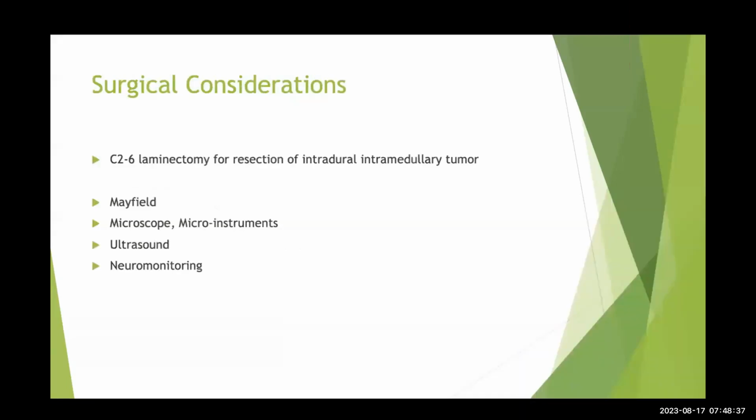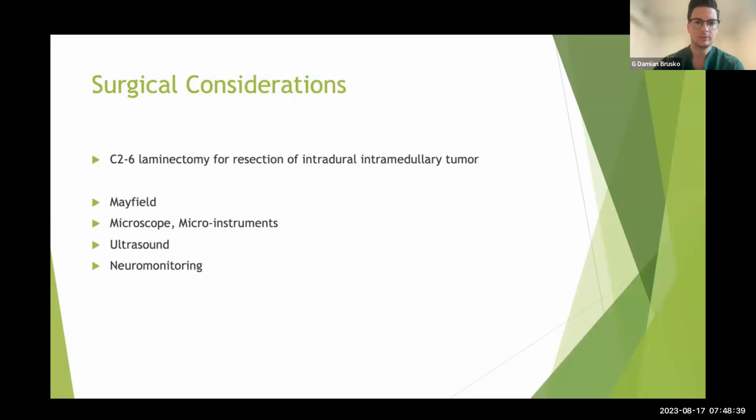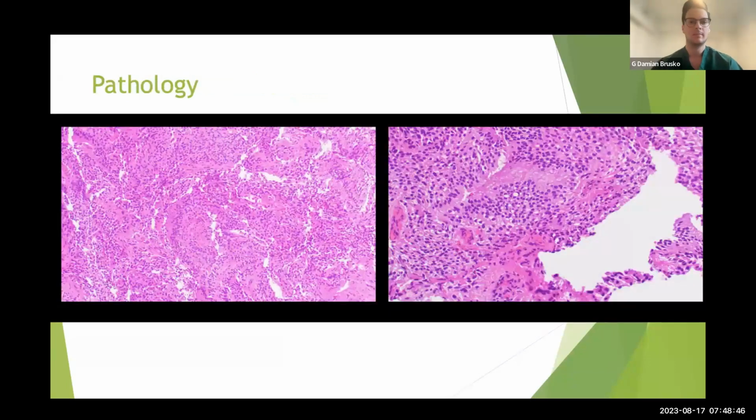Okay. Good. So yeah, the C2-6 laminectomy for resection of the lesion was done. Again, same thing: you need ultrasound, microscope, neuromonitoring, all that stuff. Mayfield. So next is the pathology for this lesion, Dr. Gultekin.